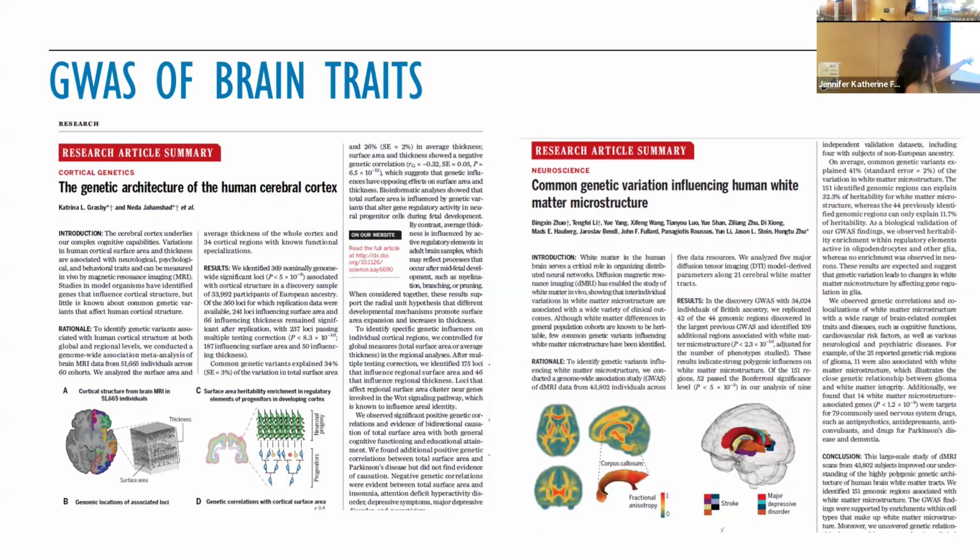Whereas on the right, this was a paper, a GWAS that came out maybe a year later, also using mostly UK Biobank data, that did a GWAS on major diffusion metrics. And then, again, with the associations that they saw genome-wide, they looked for convergent signal. Some of what they saw is what you would expect, like some of the genes implicated in white matter microstructure implicating oligodendrocyte cells, for example.